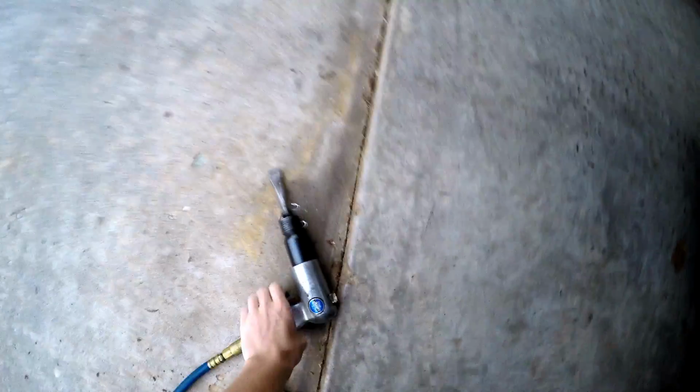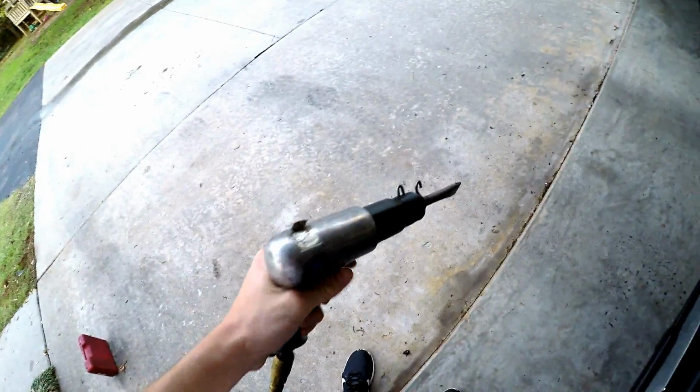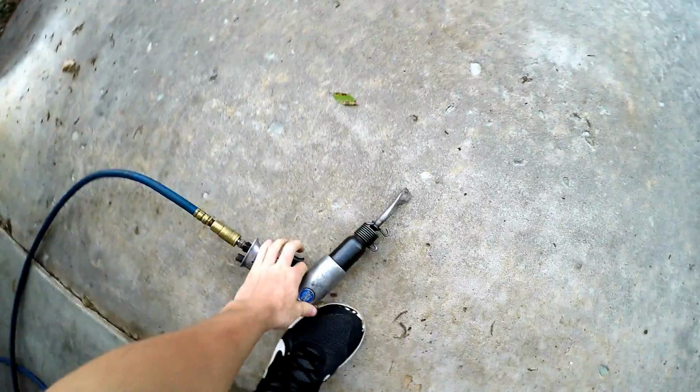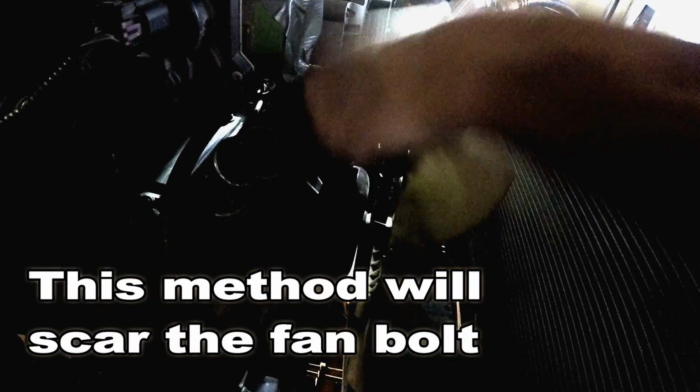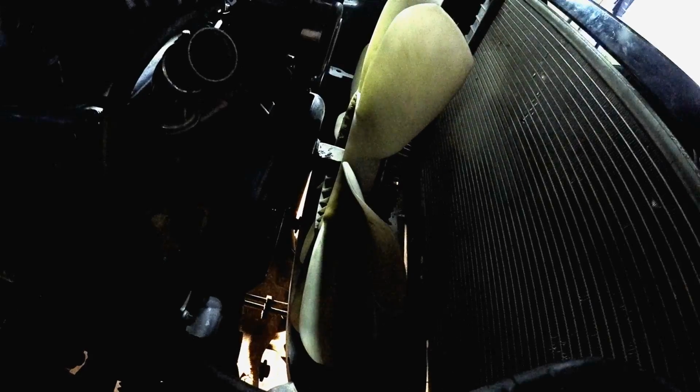And so I'll show you guys a little trick to get the fan off. You take an air ratchet, and I'll show you in just a second. Have this out, and it's a really quick shortcut to get this off. You don't have to rent anything. Alright guys, take the air chisel and you can just stick it on top of the fan. There we go. That should get it. There we go. Got it out.